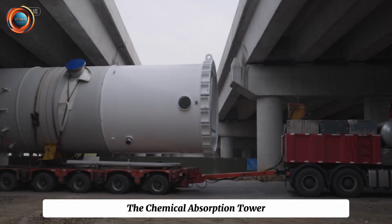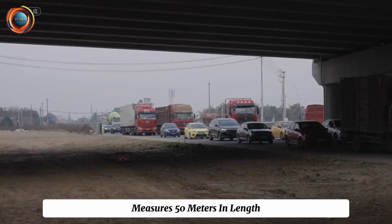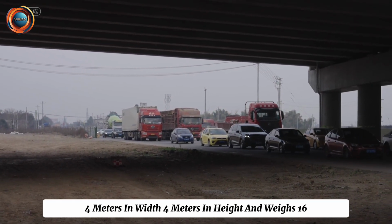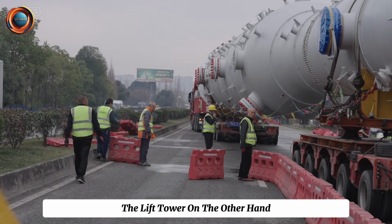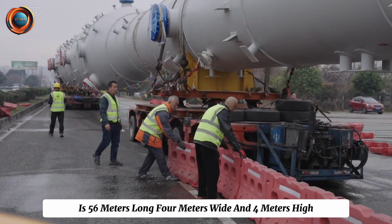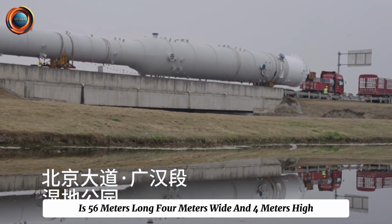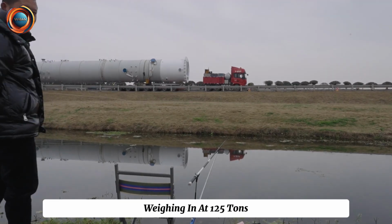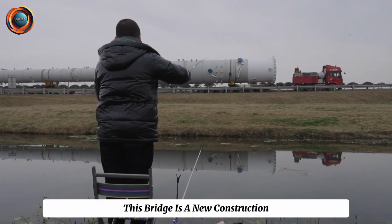The chemical absorption tower on this particular shipment measures 50 meters in length, 4 meters in width, 4 meters in height, and weighs 16.3 tons. The lift tower, on the other hand, is 56 meters long, 4 meters wide, and 4 meters high, weighing in at 125 tons. This bridge is a new construction.